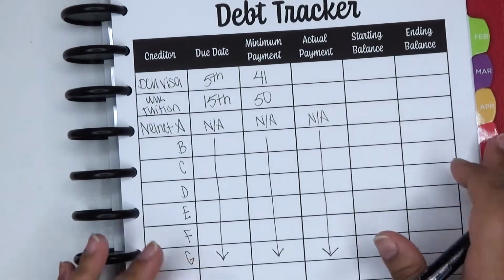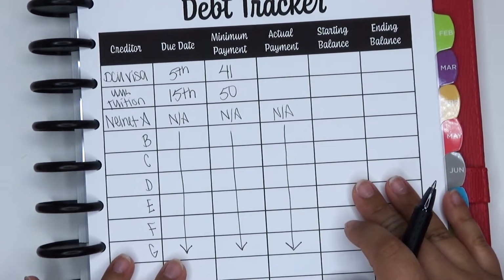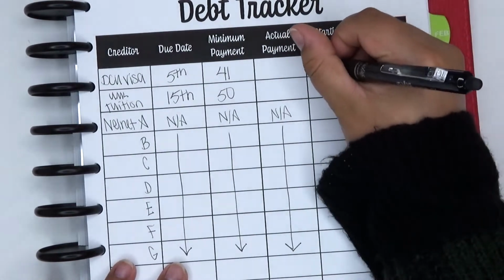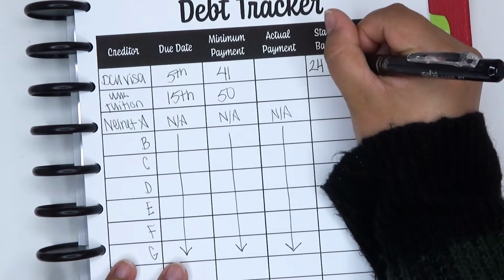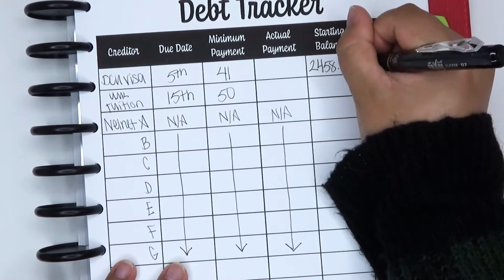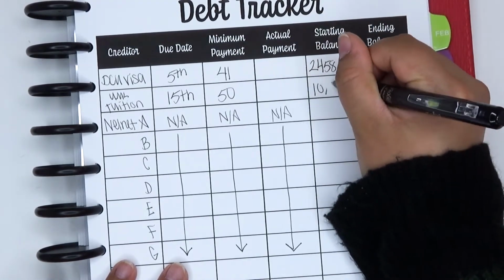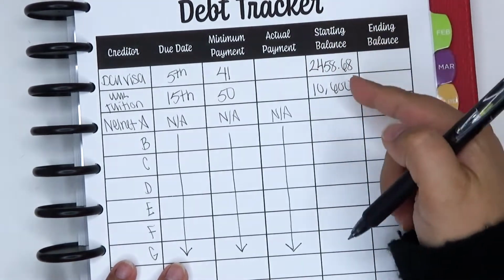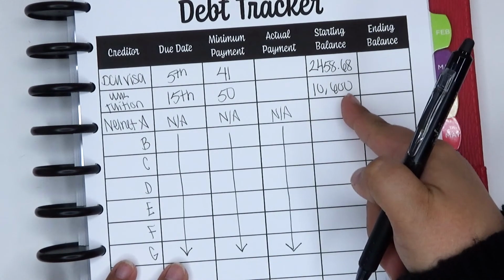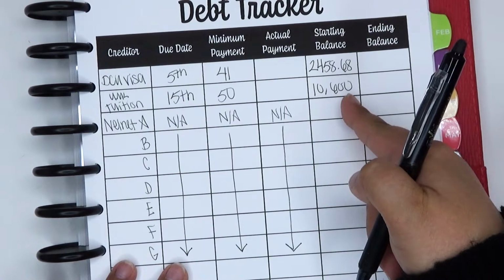Before I get into the payment amounts, I do want to share the starting balances of everything. For my credit card, we walked in with $2,458.68. For tuition, we walked in with $10,600. Now this actually doesn't have any interest on it, luckily, so that's just always going to be going down as long as I'm paying on it.